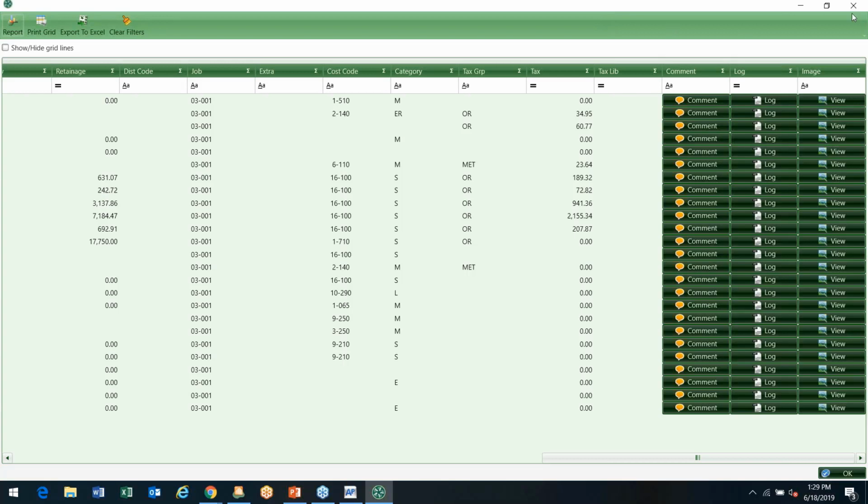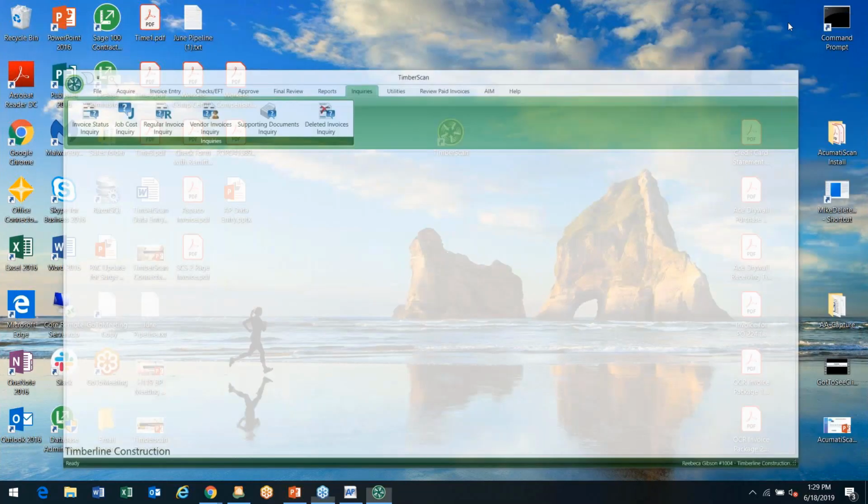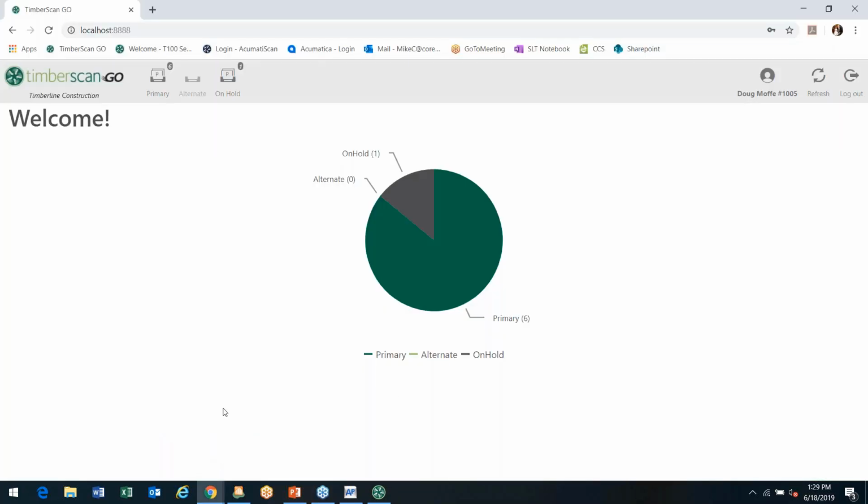Okay, so let's just go ahead and wrap up this part of the presentation very briefly. I'll talk about the approval process. That's typically done through what we call Tymber Scan Go. Again, it's a mobile solution. So the approvers, again, don't have to be logged into a desktop application. They can do this using a web browser. They can use this on their phone if they want, or on an iPad.